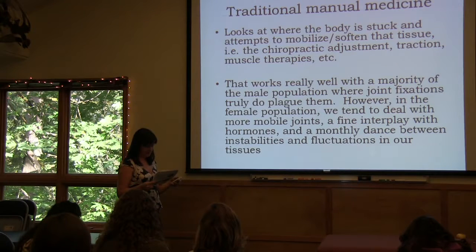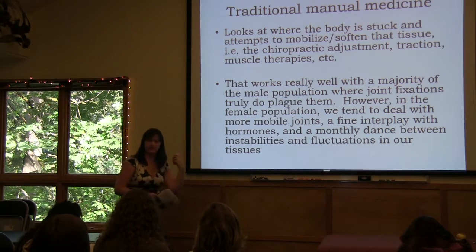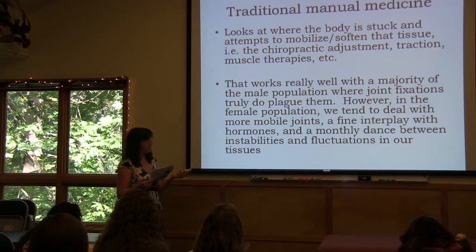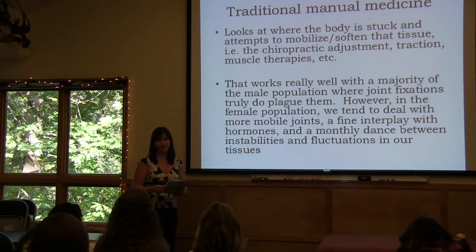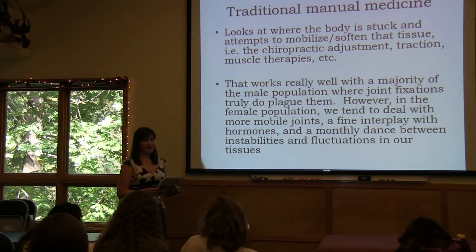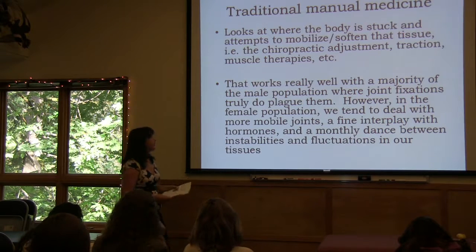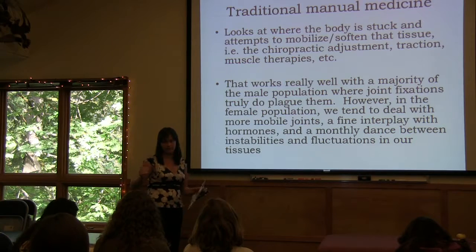So traditional manual medicine, chiropractic, osteopathy, things like that, looks at where the body's stuck and tries to mobilize it and soften that tissue. So this is why we adjust patients, or we do deep tissue like trigger point work, or we do traction. That works really well with the majority of the male population. But what I've found in my practice is that for women, it can actually be insulting. Not all the time, but sometimes. Especially with our pregnant and postpartum population where you have these big hormonal issues going on.